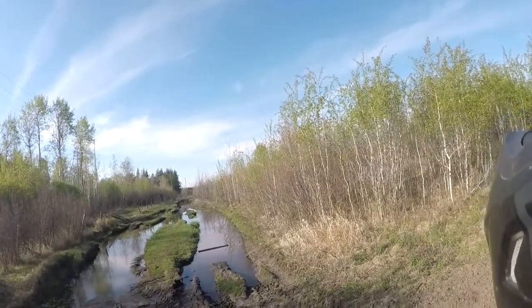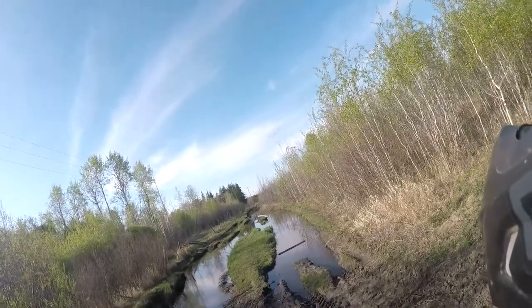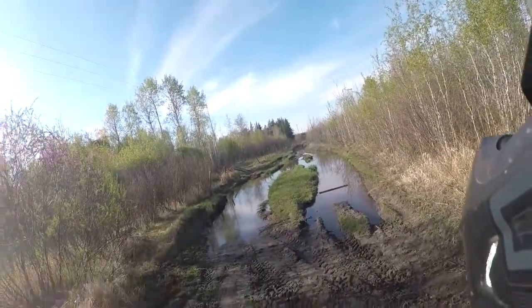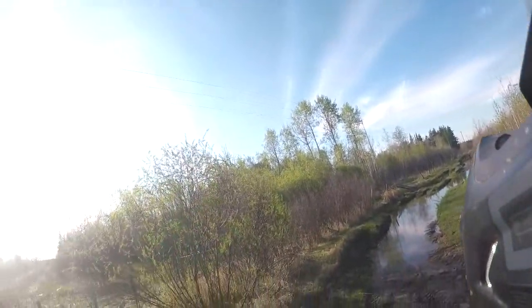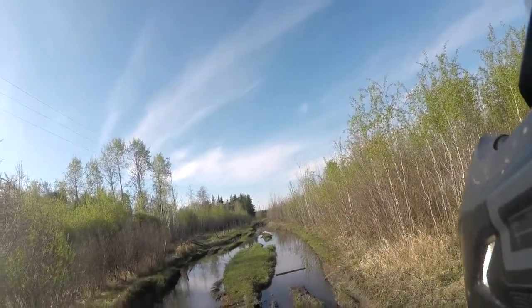Oh. Now that looks like it follows the fence line. Maybe, I don't know, I could either go back or try to go through here and go that way. Old overheaty over here. Oh, well, at least it's warm out. It's really warm out. Beautiful evening.